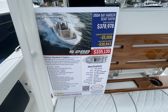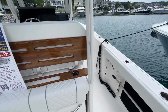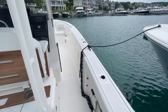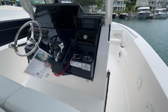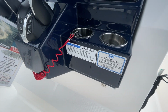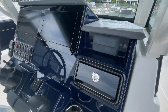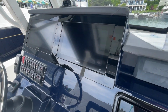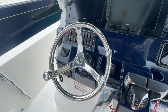You can see this is $335,135 as of 2024 in the Bay Harbor Boat Show in Michigan. You can see we've got a couple cup holders here. You've got the dual throttle controls. You've got the Yamaha controls, and you're going to be able to have joystick control on that if you want. This one is not outfitted with that, but you absolutely could do that as an option with the Yamahas.